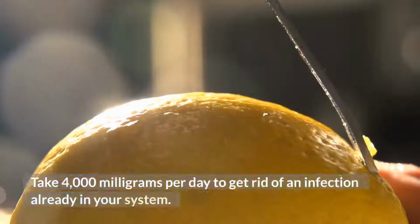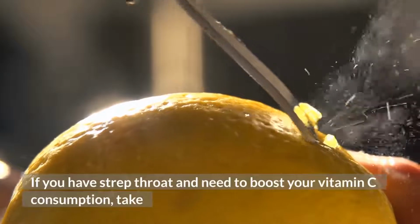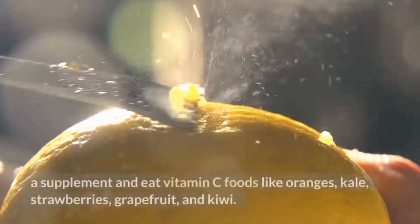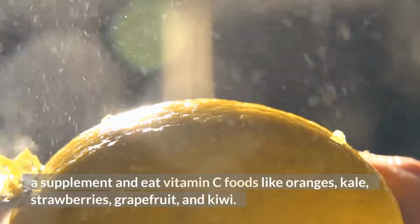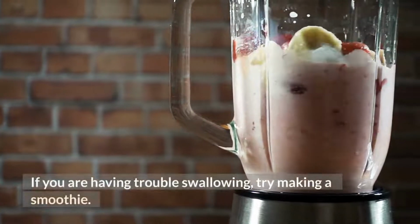If you have strep throat and need to boost your vitamin C consumption, take a supplement and eat vitamin C foods like oranges, kale, strawberries, grapefruit, and kiwi. If you are having trouble swallowing, try making a smoothie.